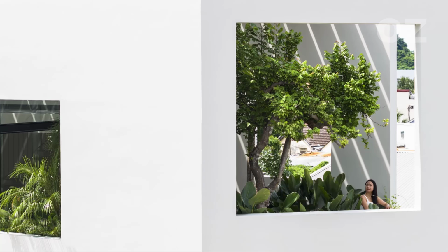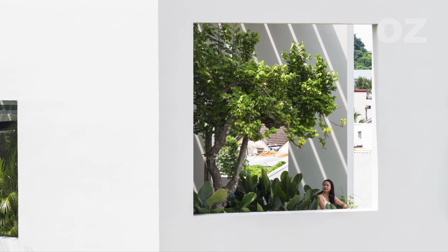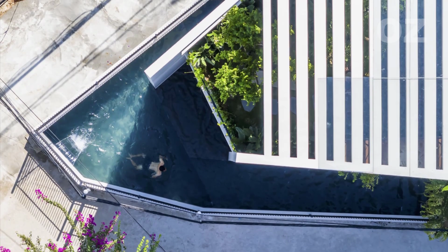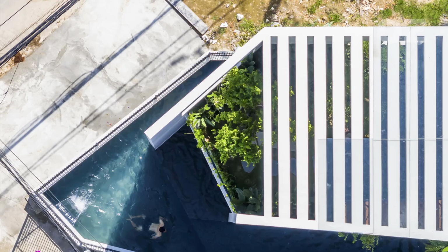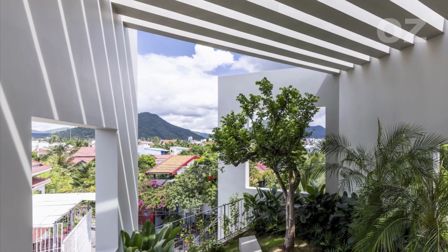Step inside SkyGarden House, and you'll be greeted by a symphony of light and nature. Large glass panels and a skylight above the staircase flood the space with sunshine, reducing the need for daytime lighting. This not only saves energy, but creates a beautiful play of light that connects you to the outdoors.